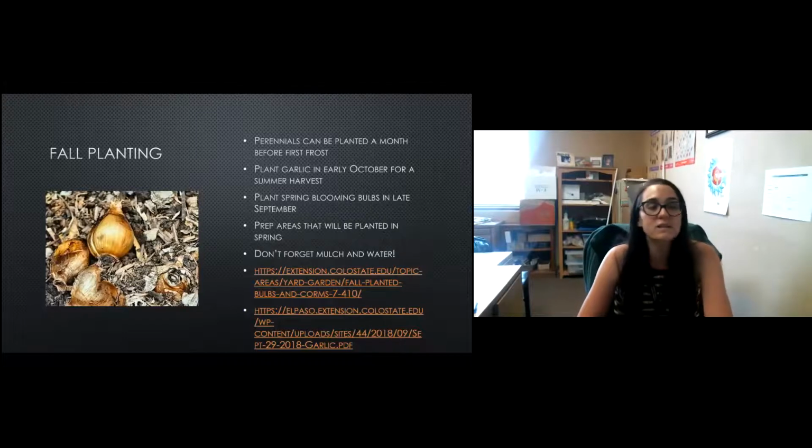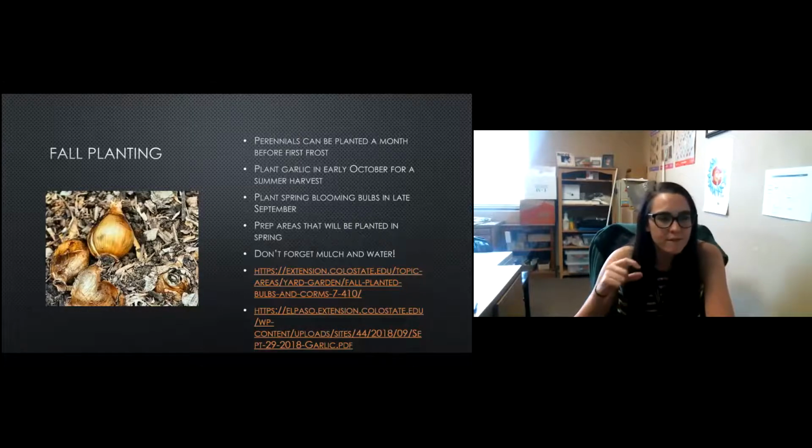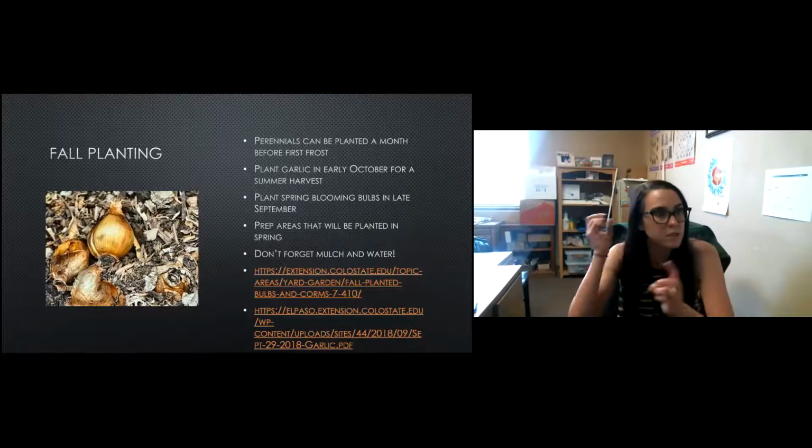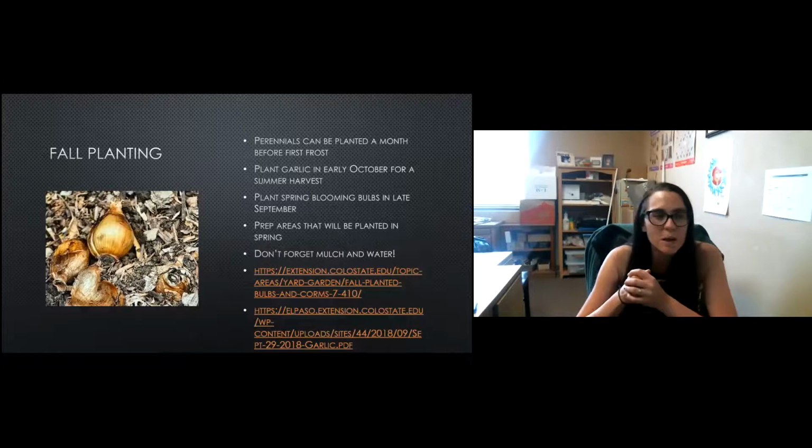Fall planting. There's a lot of stuff that can still be planted. Most fall vegetables probably needed to be in by now. There are some very, very short season radishes that have a really short days to maturity. You might be able to still plant some of those. We're getting pretty late though for vegetables.